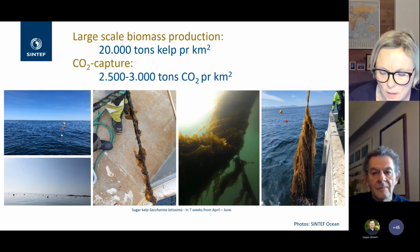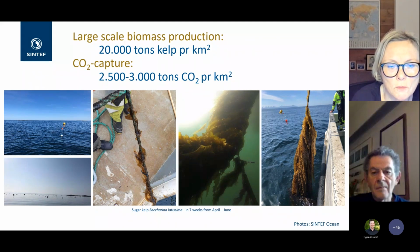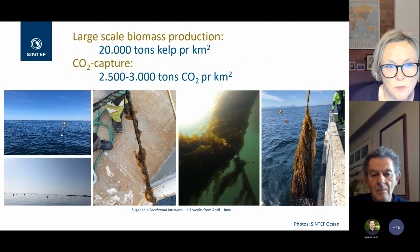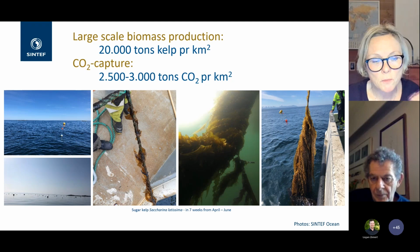Before I finish now, I just wanted to talk a bit about the biomass production and the CO2 capture potentials in seaweed biomass, because we have started several new projects on that, and we think this is a very interesting area, because we really need to do something with all the carbon dioxide in the atmosphere. And as you see here, it has a quite good potential for capturing CO2 from the seawater, and then it is in equilibrium with the atmosphere.